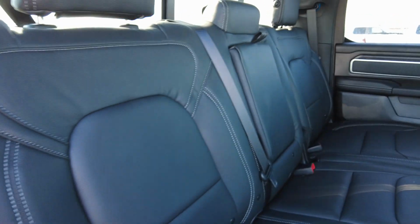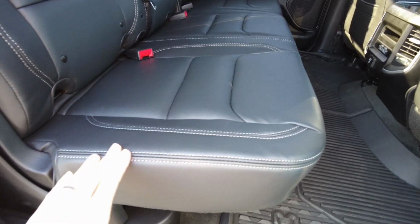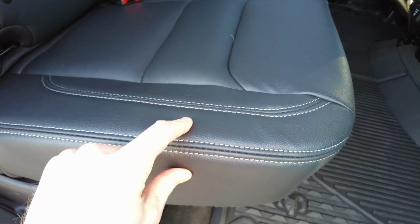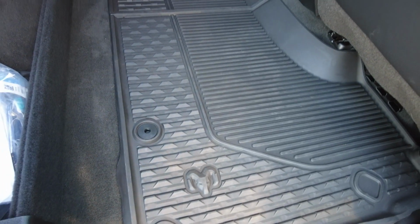So custom leather in here. This is a Bighorn. You cannot get Bighorns with leather, but this leather is really nice. Got custom stitching in it. Nice thick leather. You can tell it's definitely going to hold up well. Those will flip up for extra storage. Got the factory rubber mats down here. Down under here, it's got the storage compartments on both sides.